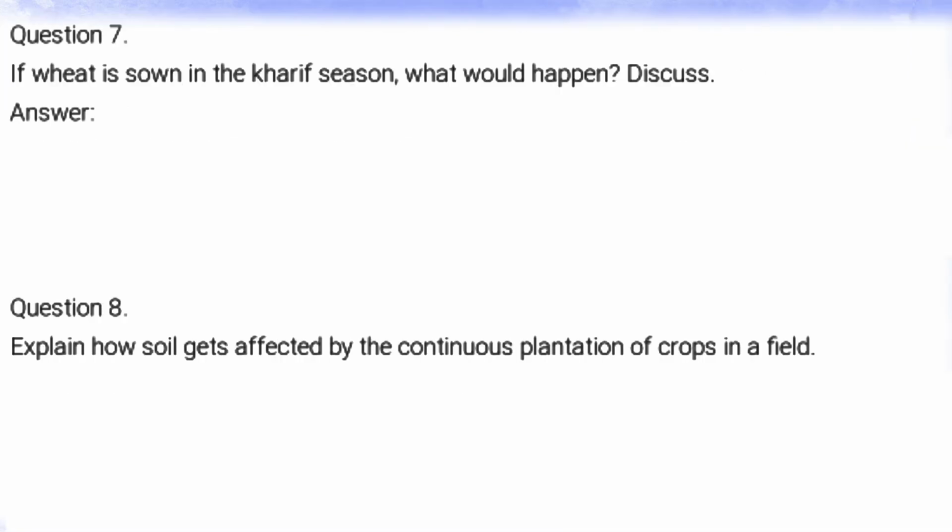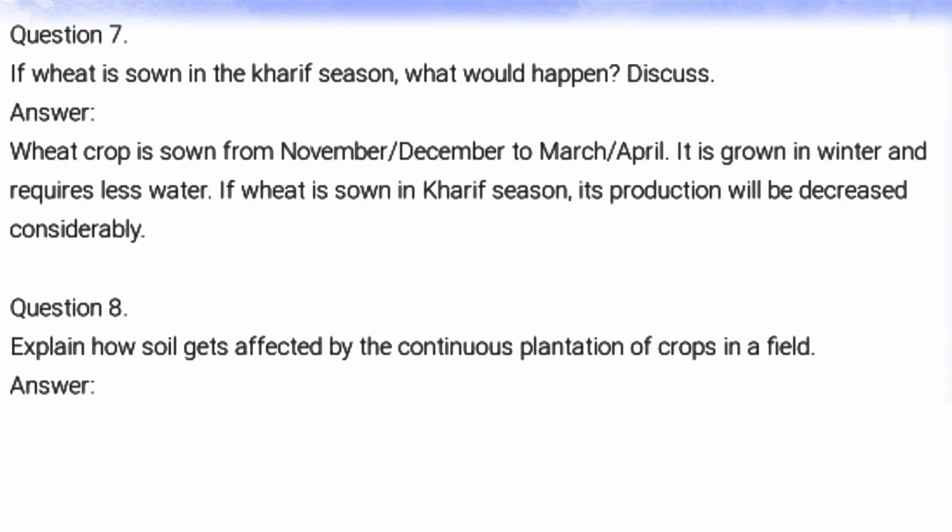The seventh question is: if wheat is sown in the Kharif season, what would happen? Discuss. The answer is: the wheat crop is sown from November or December to March or April. It is grown in the winter and requires less water. If wheat is sown in the Kharif season, its production will decrease considerably.